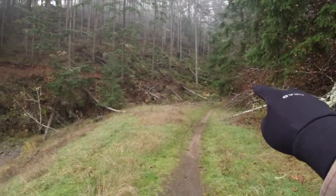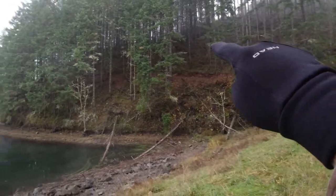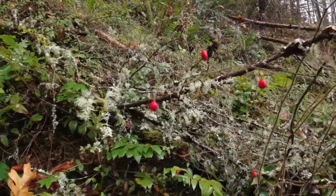So there's the trail. It's gonna go up, up, up. See the little rose hips? Rose? Yeah.